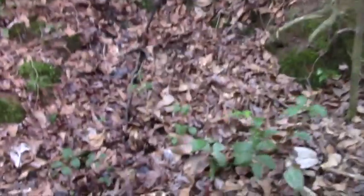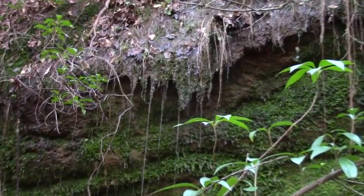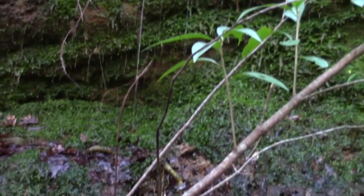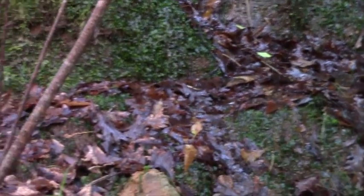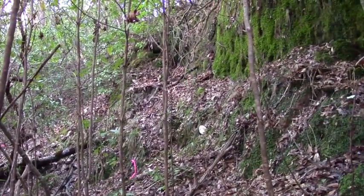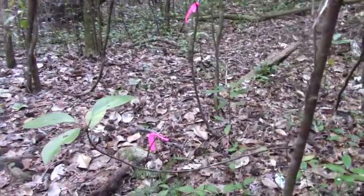All right, let's continue along. Pretty easy to walk through here, obviously. Look at the drips. Take a close-up of that. All right, over here, got a pink ribbon. Another place for Torreya to be planted. And got a pink ribbon here.